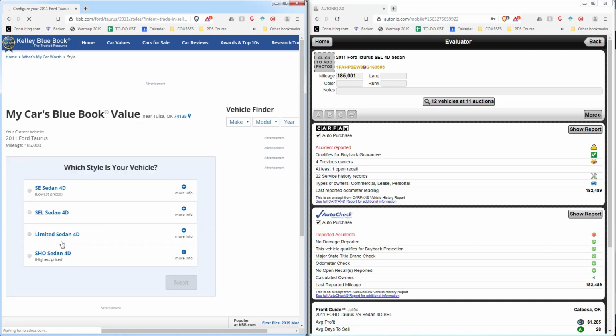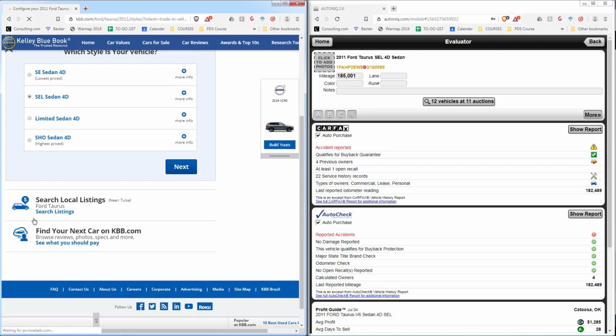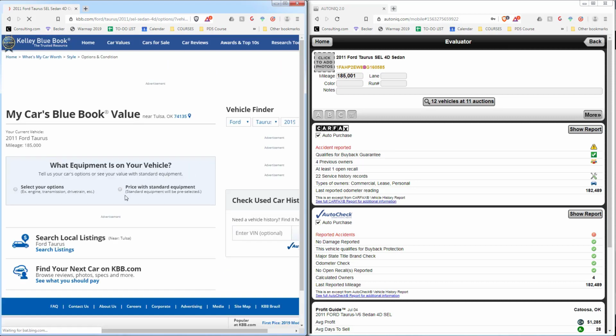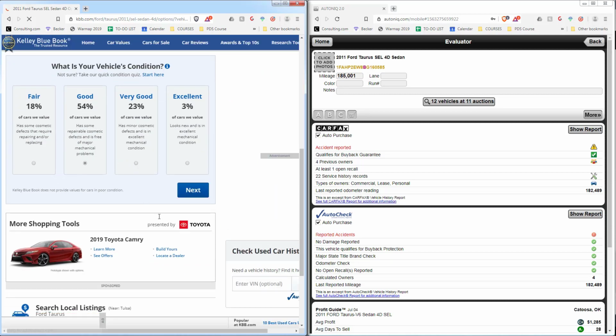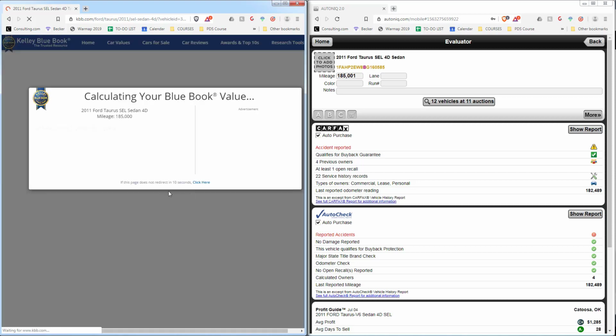So private party is going to be a good number to use as your top limit, like the absolute best case scenario typically. And what it's actually going to be is probably a little bit less. I always do good condition, very good. If you use good condition, it gives you that much more of a safety buffer.